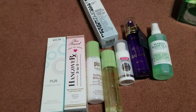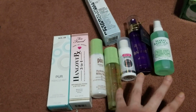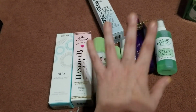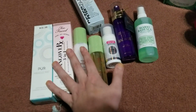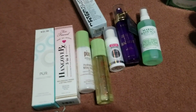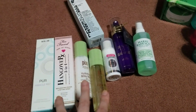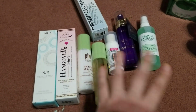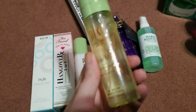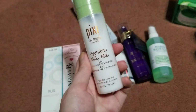Then a source of a lot of humor is facial sprays. I have got a massive amount of facial sprays, makeup setting sprays, makeup refresher sprays. These are more skincare related ones. I'm gonna have to go through the giant tub I have of makeup setting sprays, especially since I'm using makeup a lot less. So these ones are going to be picked from a skincare point of view, not a makeup one. I really do actually like the Pixie ones. This is the Glow Mist, which I enjoy. And then this one is the Hydrating Milky Mist. So I'll keep those 2.